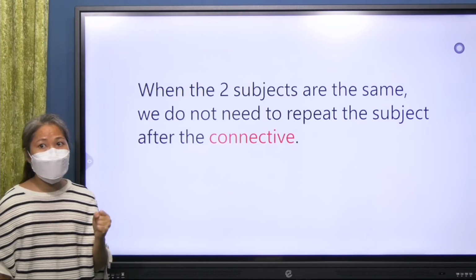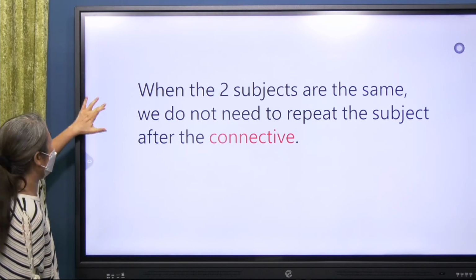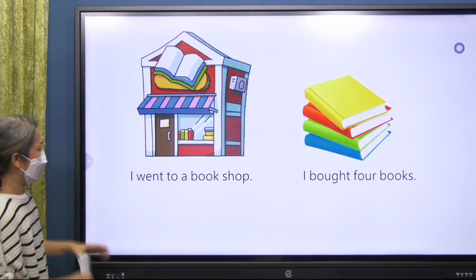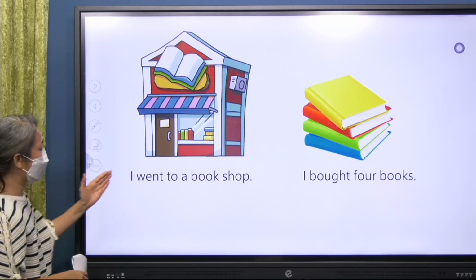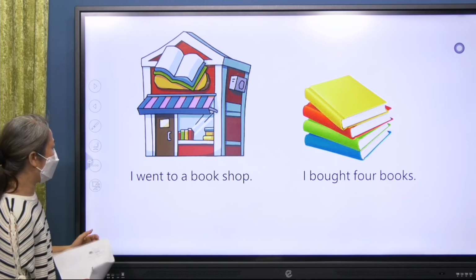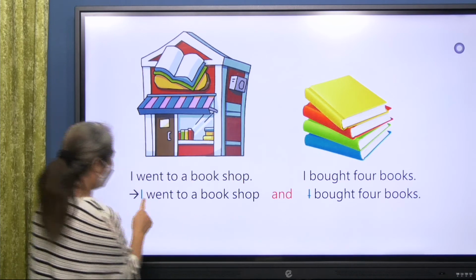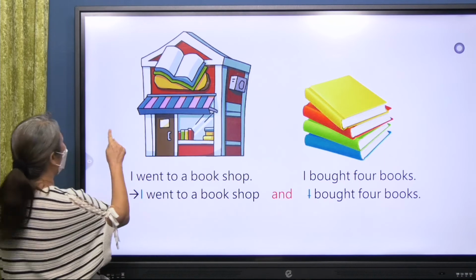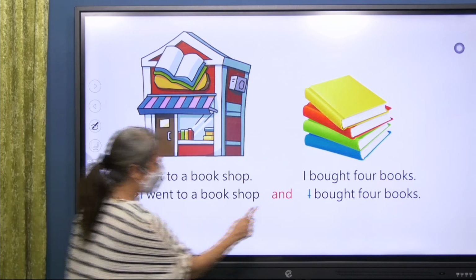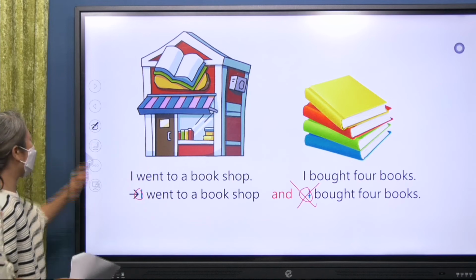And remember, when the two subjects are the same, we do not need to repeat the subject after the connective. Okay, for example, this one. I went to a bookshop. Okay, information 1. I bought 4 books, right? The second one. So, we use and to connect them, but I. So, in this case, we will cancel the second subject. Okay, no need to repeat.